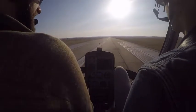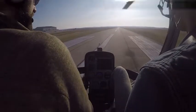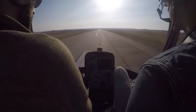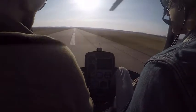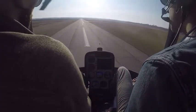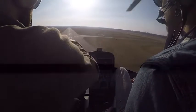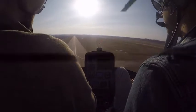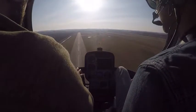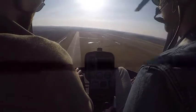So let's do another good takeoff, just like that last one, except whenever you feel that ETL, get that pedal input in, it's probably going to be left pedal, and push forward just a little bit to keep that airspeed up. There's left. There you go. And then forward just a bit. Wait for that airspeed to come up to 45 or so. Now you can just start a gradual climb. That ETL is kind of weird, right? You kind of want to kick the nose over.